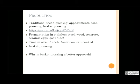We're also seeing fermentation occurring. Stainless steel is the modern way, but wood, concrete, ceramic eggs, and even goat's hide, which is a really funky way of making natural wines. But anyway, we won't go into that. But then the wine sees either time in some French oak or American oak to provide some extra tannin and some extra structure, or often wine is unoaked. And many of you may actually prefer unoaked Chardonnay, for example.